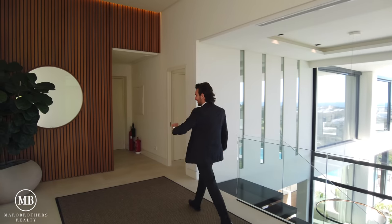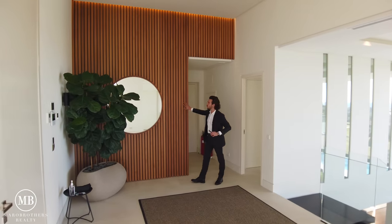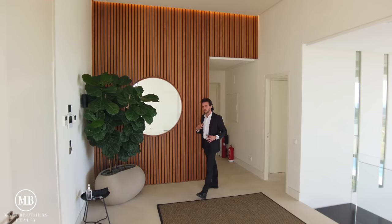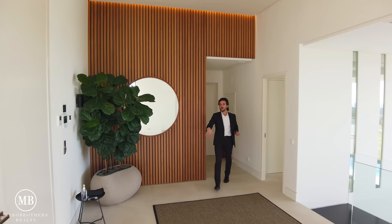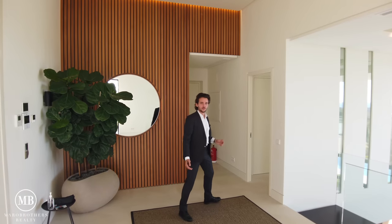1,427 of plot. Now, before I get lost in all the details, I love this, the wooden paneling here on the wall. And of course, this funky mirror to always make sure you look grand when you leave your home. Behind it, there is an elevator that connects to the first floor and the basement. Now, before I say too much, let's check out the bathroom.